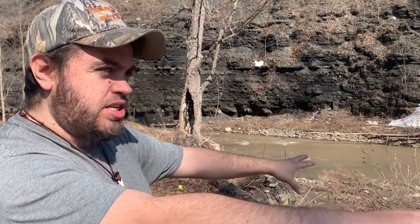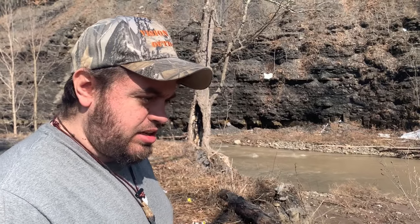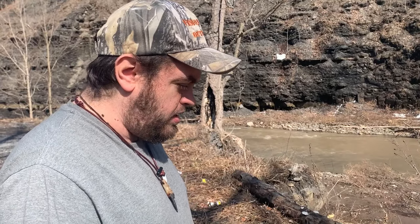I'm just glancing over this area here, and I'm not really seeing anything that looks like chert or limestone. So I'm not going to waste my time at this spot, but it's really beautiful.